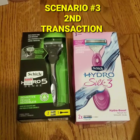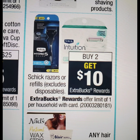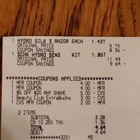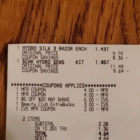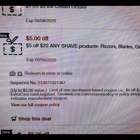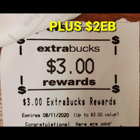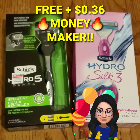Second transaction on this scenario. The Chic razors are buy 2 get 10 extra bucks. Here's the receipt. I used 2 paper coupons and a store digital coupon of $5 off $20 any Shea products. I rolled 5 extra bucks and paid $4.64. Making these razors free plus a 36-cent money maker.